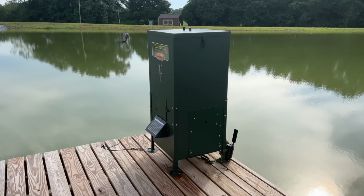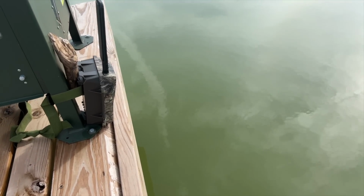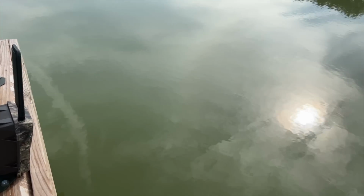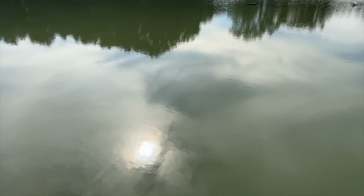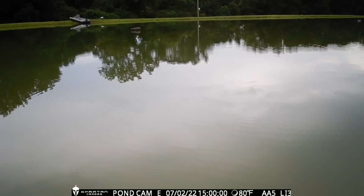So I've got all my underwater cameras set up, but I had one other idea to capture some of this feeding action, and I got a game camera and I set it up right here at the base of one of these feeders. And so we feed the bluegills twice a day, and each time the feeder shoots the pellets out, it's going to trigger that camera to start recording. Now let's watch a couple of these feedings.